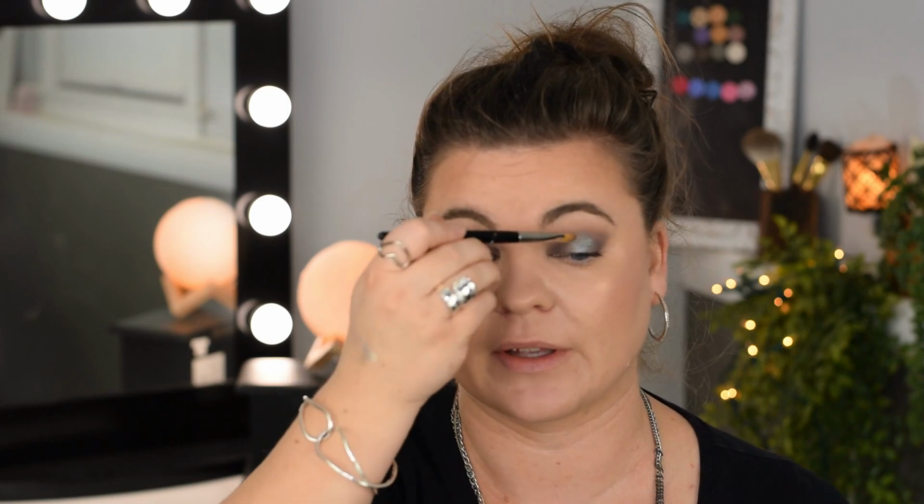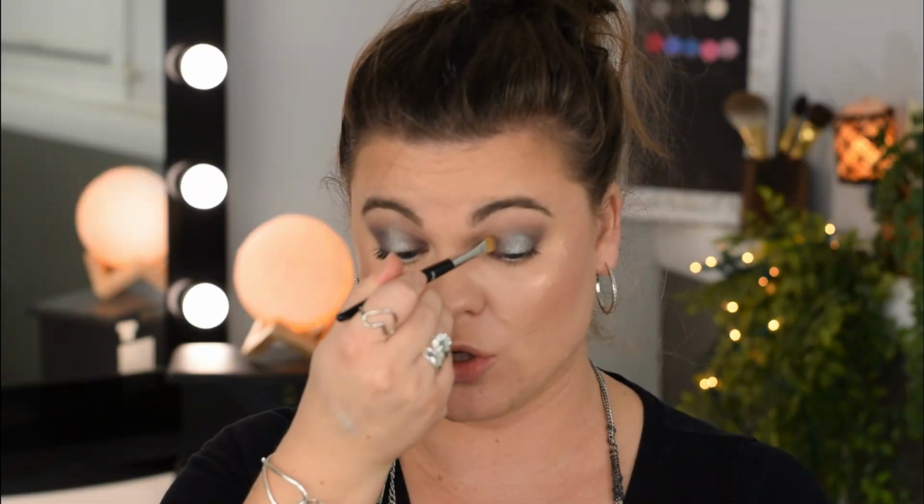Or that's what I feel anyways. And I get really self-conscious that my eyes look gray or they look dingy, or like maybe I look like I have jaundice or something like that. I don't know why I think like that, but that's just how I think. All right, beautiful. Oh, that's so gorgeous. I think it looks really good.